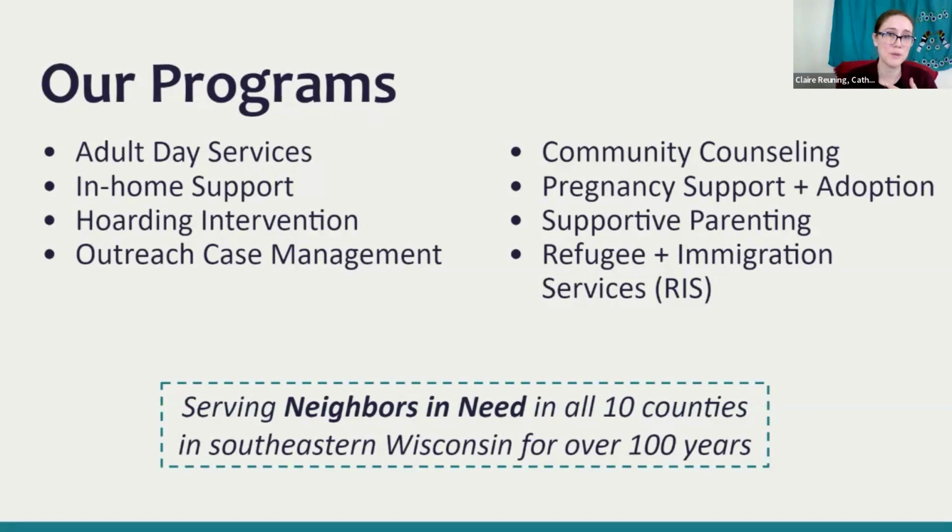Otherwise, we're working with new moms. And then our supportive parenting works with adults who have intellectual disabilities that maybe would be at risk for their kids to be taken away. And so we're able to provide them in-home parenting coaching support, so that way everybody's happy and safe and healthy.